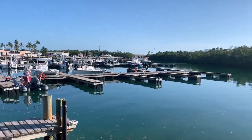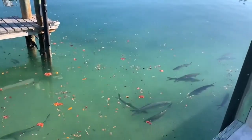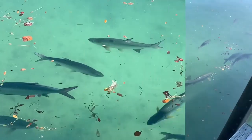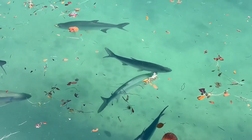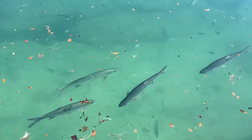Well, another evening here at Sunshine Key RV Resort. Another day when the tarpon are out. Those are truly massive fish. Look at the size of these guys.